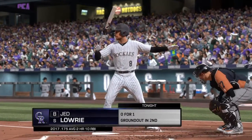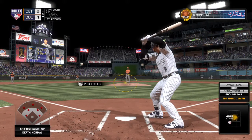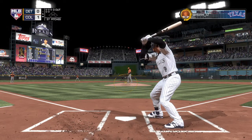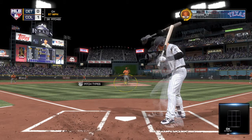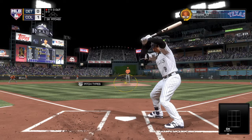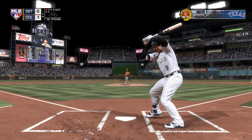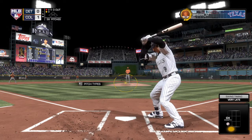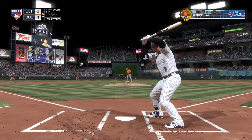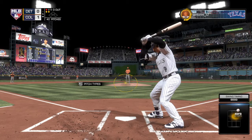Here's Jed Lowry now. He'll lead things off as we begin the home fifth. Second baseman. Into the windup and the pitch. And this one's nowhere close as that bounces to the plate for ball 1. Now here it comes. Changeup messed up his timing for a swinging strike. Lowry waits the 1-1. A fastball, and he swings through it to fall behind.